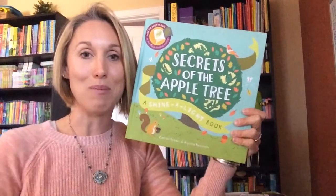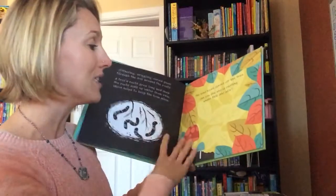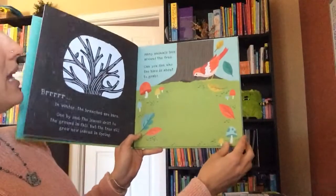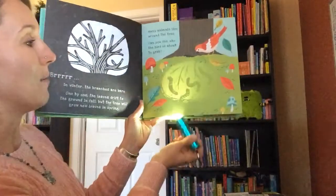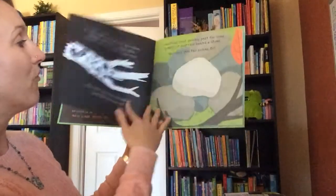So Secrets of the Apple Tree talks about all of the animals and the creatures that live in and around the apple tree. So all you do is you say, hey, many animals live around the tree. Can you see who the bird is about to grab? You take your flashlight and you shine it behind the page, and it's worms. So then you get to learn all about worms and toads and fungi.